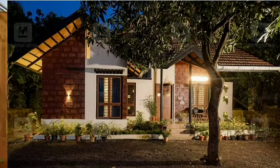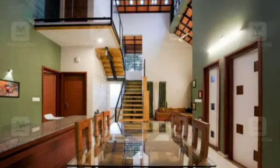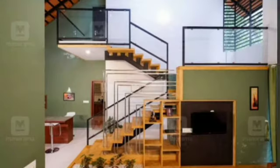The staircase starts from the dining area. The staircase is made of GI and wood. This type of staircase allows you to save money, time and space. The common toilet is at the bottom of the staircase. The staircase leads to the upstairs bedroom.